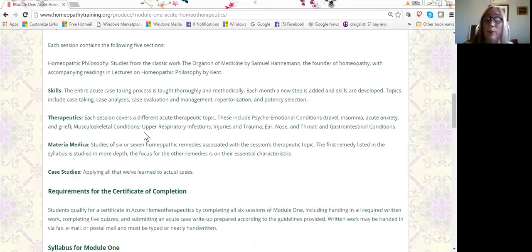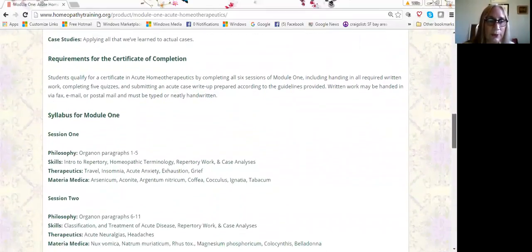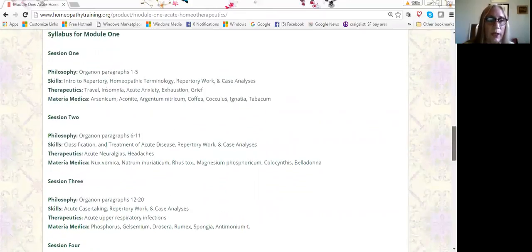In the therapeutic section, you learn a whole group of remedies that are really good for that particular condition, such as upper respiratory infections. Then we also present a bunch of acute cases about upper respiratory infections, and you learn how to use that section of the repertory as well. So the whole thing is integrated. You learn how to deal with upper respiratory infections in that one session. Then, of course, the materia medica are the remedies associated with that topic, and the cases, as I mentioned. So this is the syllabus for Module 1.